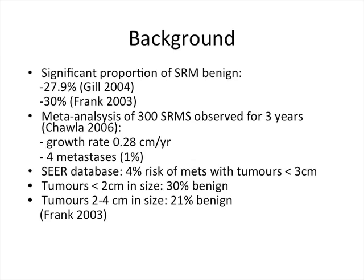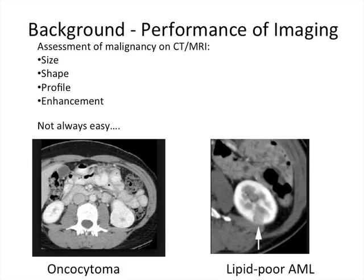And in terms of the clinical behavior of small renal masses, a meta-analysis of over 300 small renal masses observed for 3 years demonstrated an average growth rate of 0.28 centimeters per year, with only 4 reported cases of metastasis during follow-up. Considering the significant proportion of these masses that are benign, this leads us to how much we can rely on imaging alone to determine if masses are malignant or not.